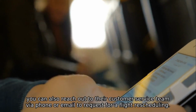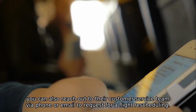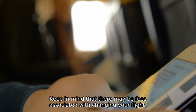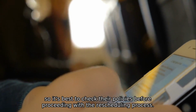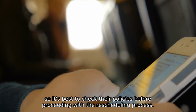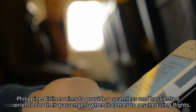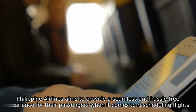Alternatively, you can also reach out to their customer service team via phone or email to request for a flight rescheduling. Keep in mind that there may be fees associated with changing your flight, so it's best to check their policies before proceeding with the rescheduling process. Overall, Philippine Airlines aims to provide a seamless and hassle-free experience for their passengers when it comes to rescheduling flights.